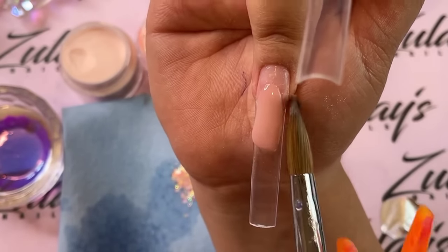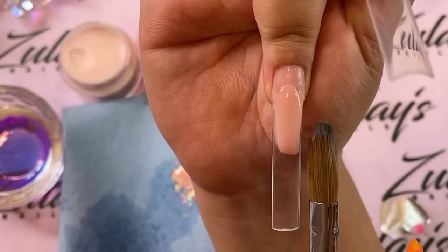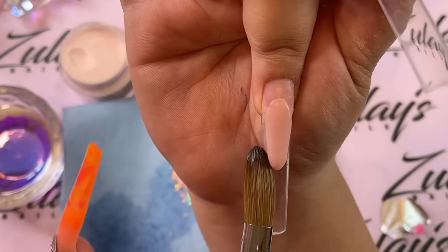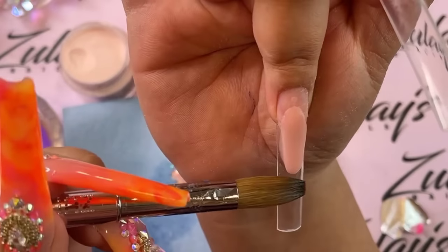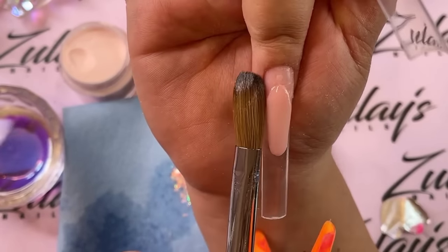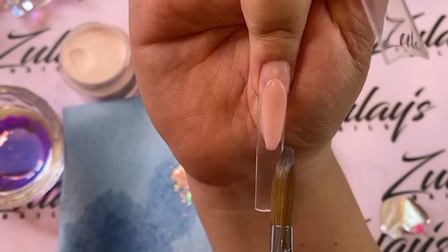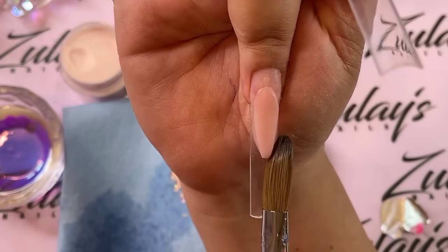So, let's see. Let's try these Frenchies again. I don't know what's up with me and Frenchies lately, but I need to make them my own. I need to make that Frenchie my own is what I need to do. I'm not the best at Frenchies, so that's why I'm practicing them lately. Because we gotta conquer it, guys. Whatever you guys struggle doing, we gonna conquer it. That's gonna be the goal of the year.